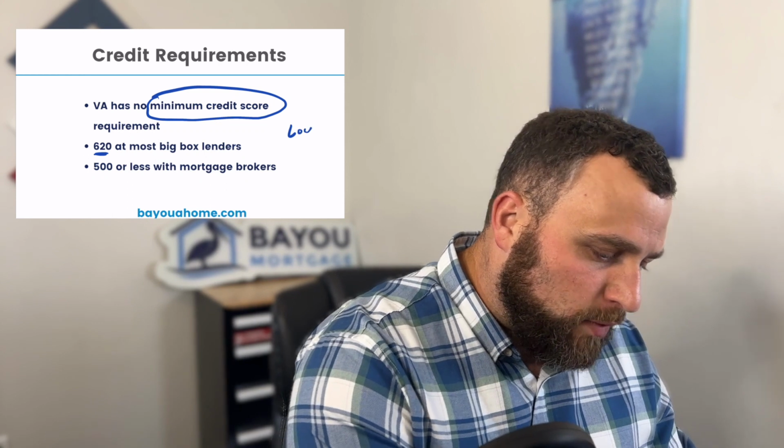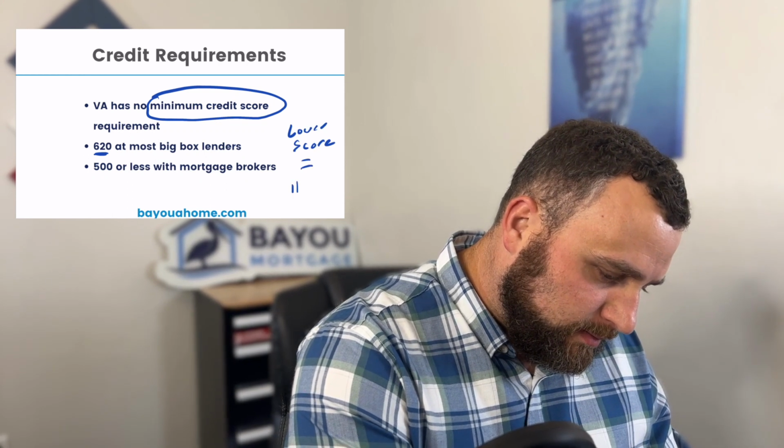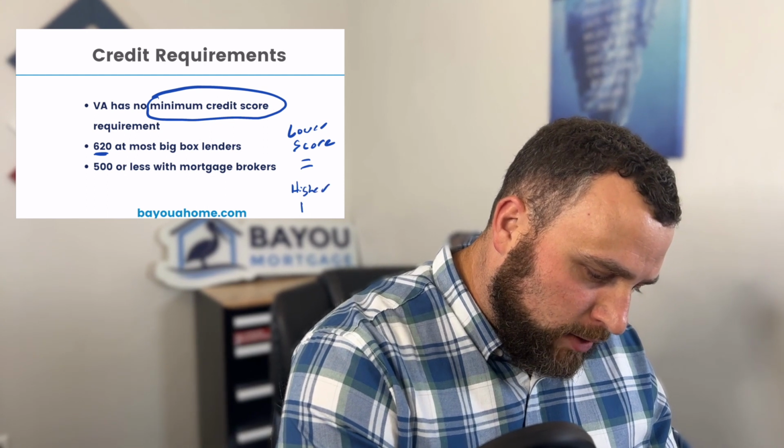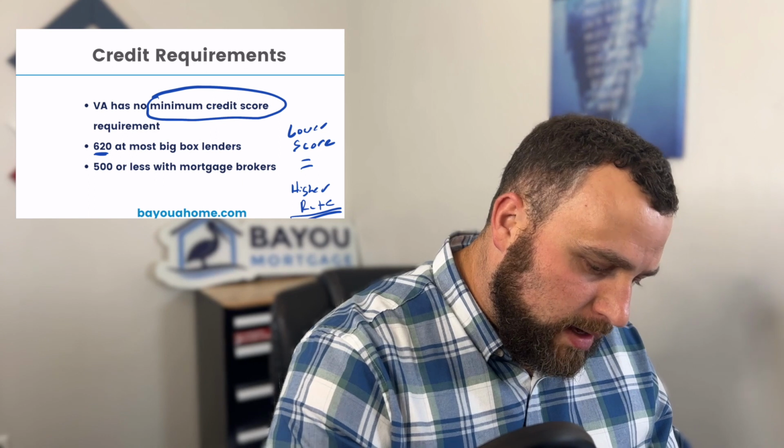The important thing to remember is that a lower credit score equals a higher rate, right? It's going to equal a higher interest rate. So you've got to keep that in mind whenever you're talking about using your VA home loan. If your scores are on the low side, you probably won't qualify for the low rates that you're seeing advertised. They're going to be a little bit higher.